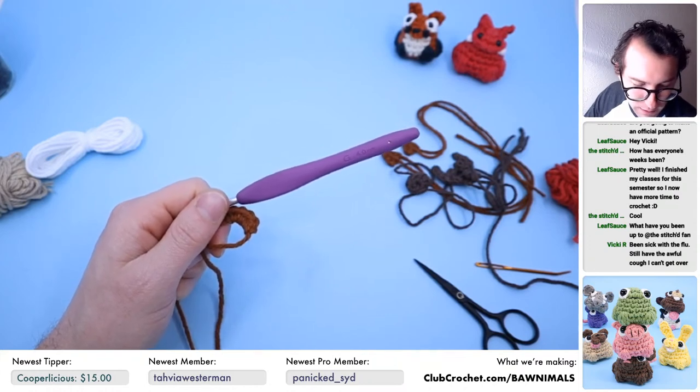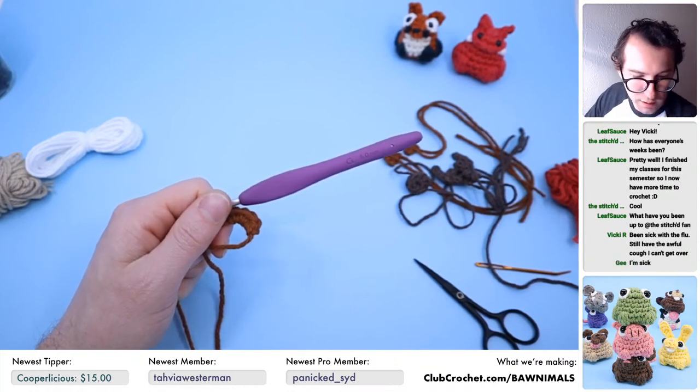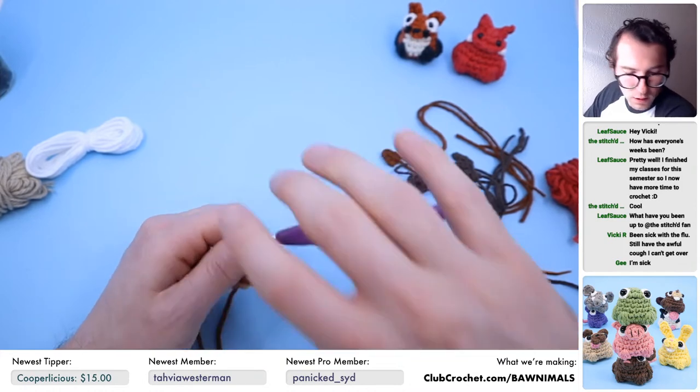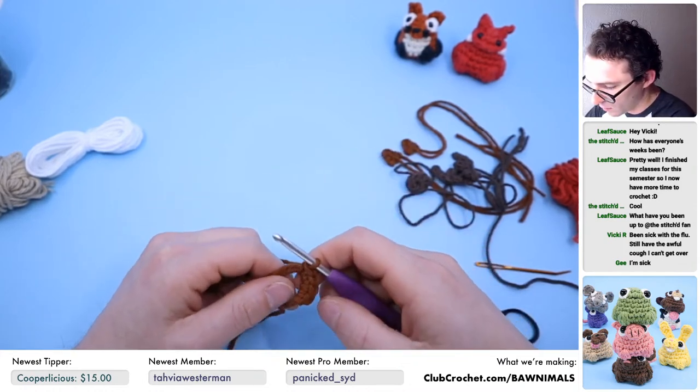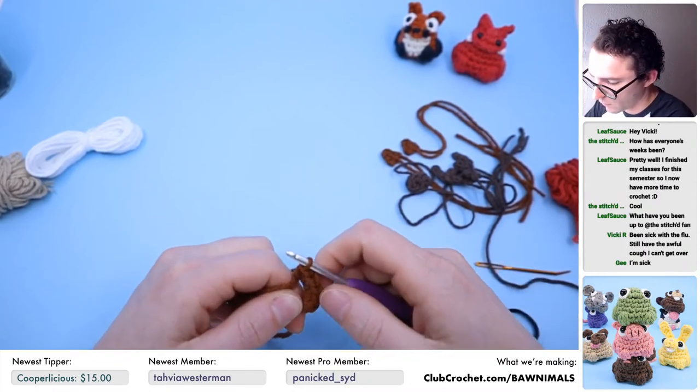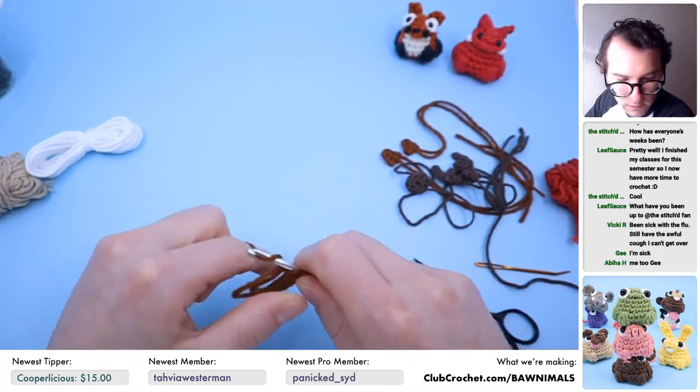Oh, okay, we need to go back to the frog pattern because that's what we're working off of. Okay, round one. 1, 2, 3, 4, 5, 4, 1, 2, 3, 4, 5, and then 6. Okay, got it.